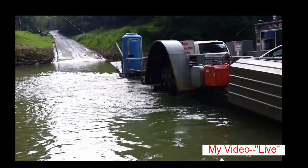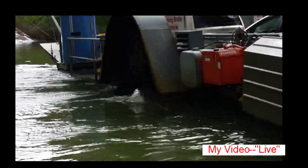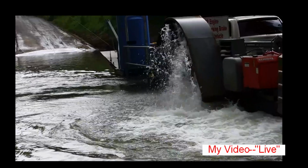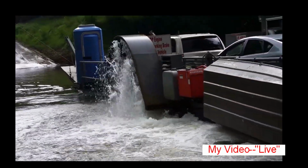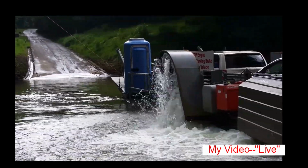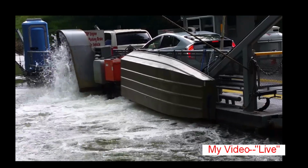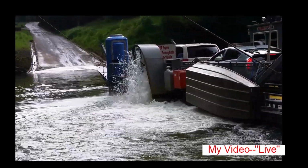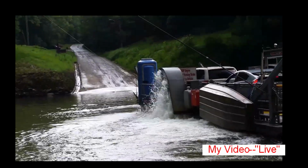All right, see there, he stopped the paddle. Now they're going to spin around the opposite direction. There they go. So this is an everyday paddle wheeler. Have a toilet on there, a little flat bottom boat in case they have to get stuck in the middle and need to get over to the shore. I'm just chuckling at the porta-can. Pilot's got to go somewhere.